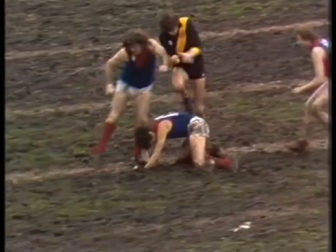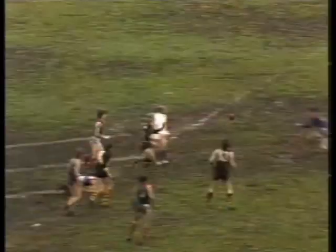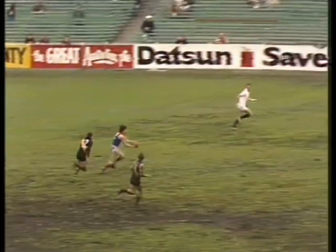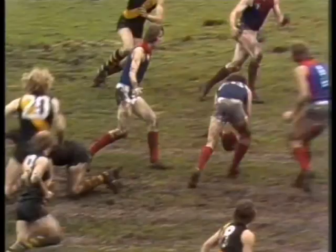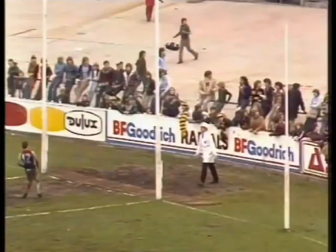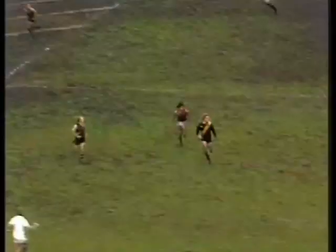Up towards half forward for Richmond. Wingate fights hard for it. And now Sullivan. Carroll. Infield to McKellar. And the handball out wide to Robert Flower. Chance now for Melbourne. In the goal square. Goal by Norsworthy. Edwards in front. Bartlett.